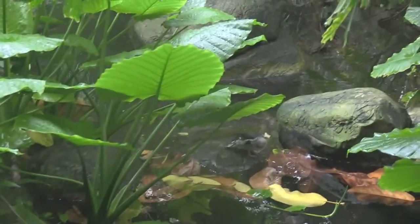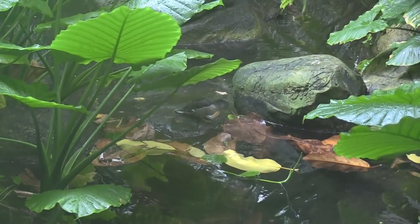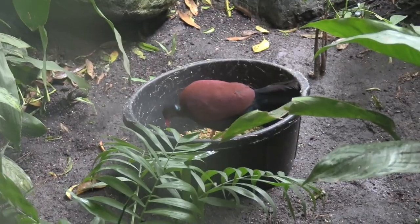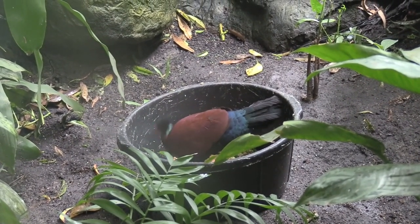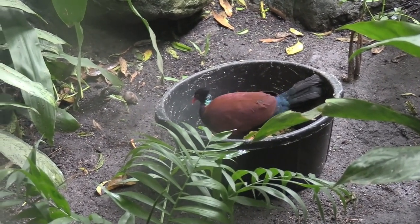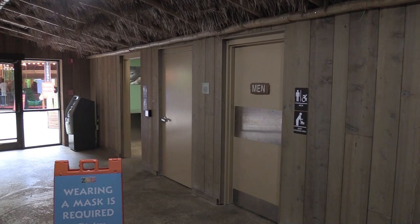I see a little duck. It's cleaning its feathers, or... There you go, little ducky. There's a bird in here eating some food. Oh, mousy too. Look at the mousey. All right, right at the end of this trail, we got restroom locations.